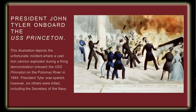Had a fun conversation with these guys. They told me about the fact that cast iron cannons could explode, and they told me an interesting story about them. Interestingly, President John Tyler was almost killed by an exploding cast iron cannon in 1844 while on board the USS Princeton on the Potomac River. He was observing a firing demonstration, and one of the cannons exploded, a very large cannon.